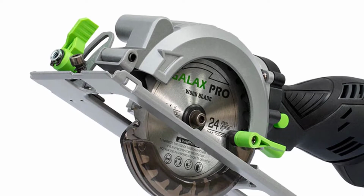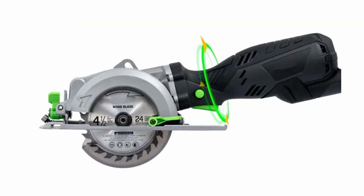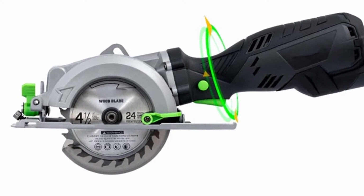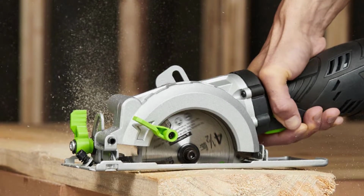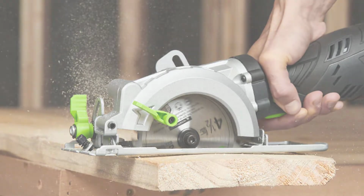With a 705W high-power motor, it can cut fast and smoothly without any difficulty. With the laser guide, it's convenient for you to make an accurate cut. Besides, this circular saw is a great tool to cut plastic and wooden material. The power of the 45-degree angle provides a greater cutting capacity, which is much more convenient to use. You can choose this compact circular saw for your DIY projects.